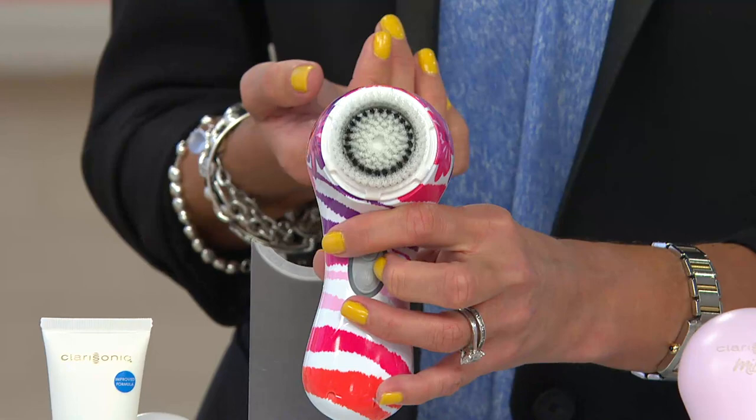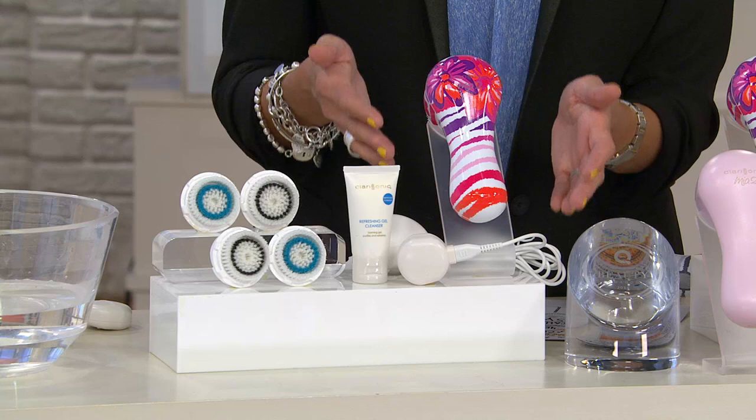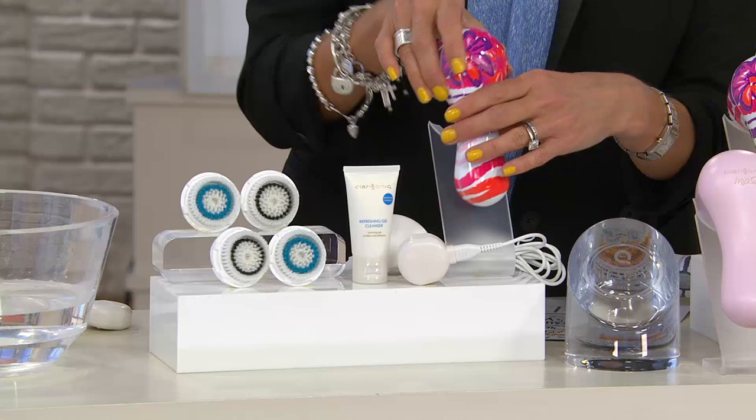Here is the handset that you're getting, and you're getting the Plink charger, which I don't mind mentioning since I love to travel to Europe. The Plink charger, you only need an adapter. You don't need a converter. It's essentially dual voltage. Okay, so now the Mia comes with the sensitive brush head.